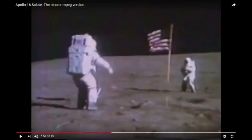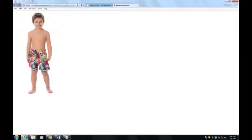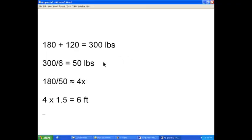Now, how high would an astronaut be able to jump on the moon carrying a heavy backpack? This backpack weighs about 120 pounds. So now a 180-pound man weighs 300 pounds, and all the astronauts were roughly average height and weight. So you're carrying 300 pounds, but it only weighs on the moon 50 pounds because you divide 300 by 6, which is the weight of an average 7-year-old boy. So you have a 180-pound man, a strong man, carrying only 50 pounds. He should be able to jump about 4 times what he jumps on Earth.